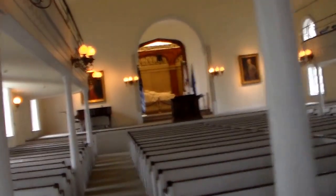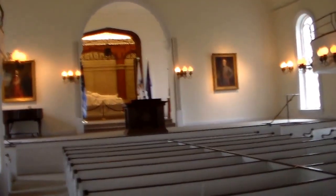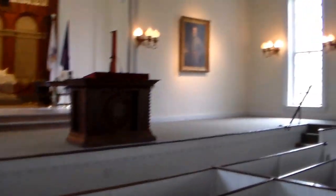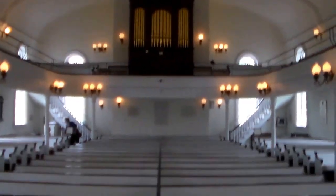This is also where he came and worshipped on a daily basis as president of the college. This is right down from the Episcopal Church where he would have attended services on Sundays, but this was a daily place of worship. And this is the pew in which he sat. Of course, being the president, he would have not only gotten preferential treatment, but he would have been expected to lead by example and sit front row.